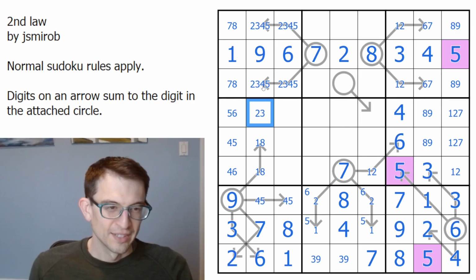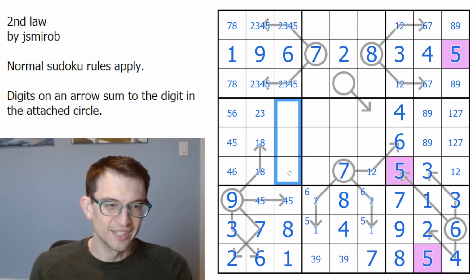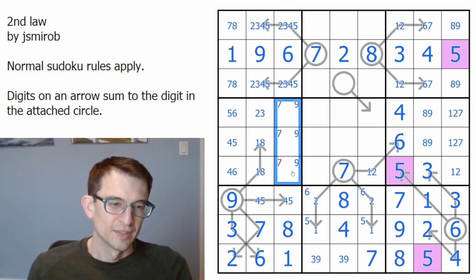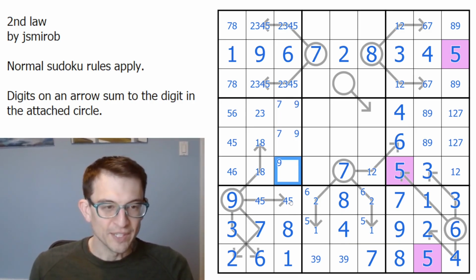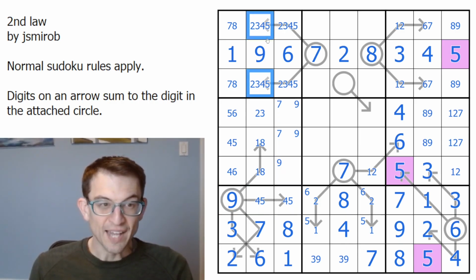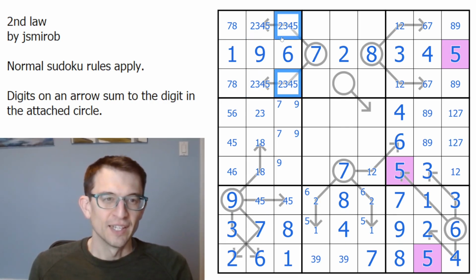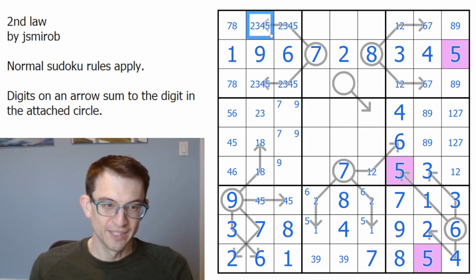How do I know that? Well, think about what has to go here. I have to have a 9, right? I have to have a 7. And now because I have these 4s and 5s here, I know exactly one of these is 4 and 5. Exactly one of these is 4 or 5. And so the other one is going to be 2 or 3, right?